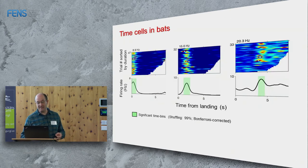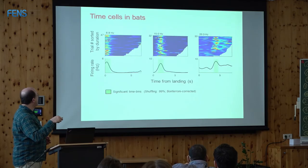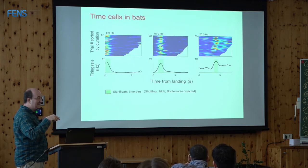So we revisited the same experiment. The task is the same as I just showed you. And yes, we did find time cells. This is an example of three time cells. What you see here are rasters, okay? Time zero here is landing on the ball.